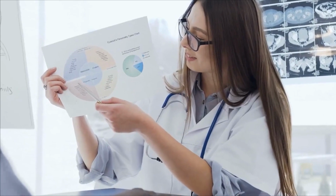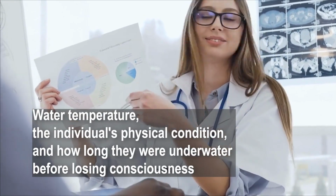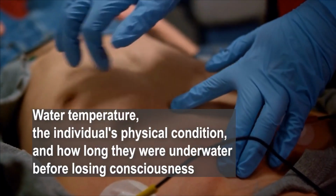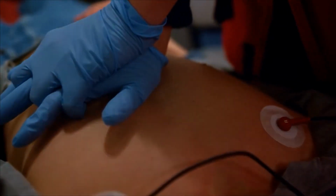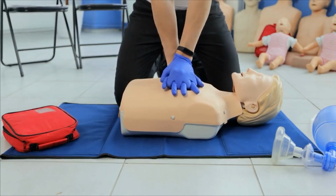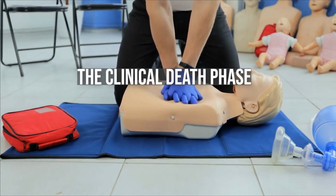The passive drowning phase can last for several minutes, depending on factors such as water temperature, the individual's physical condition, and how long they were underwater before losing consciousness. Therefore, it's essential to perform CPR as soon as possible and to call emergency services if you suspect someone has drowned. Step 5. The clinical death phase.